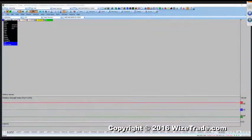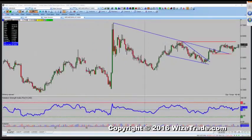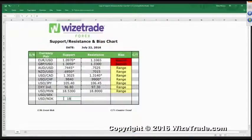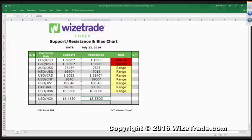Let's go over to the Norwegian krona. Same numbers as yesterday, right? 1843.50 and 1855. Yeah. Okay.